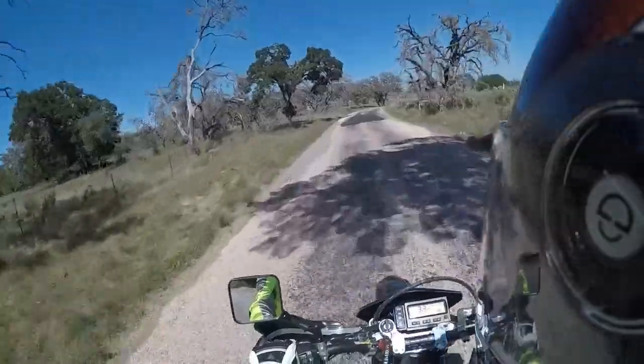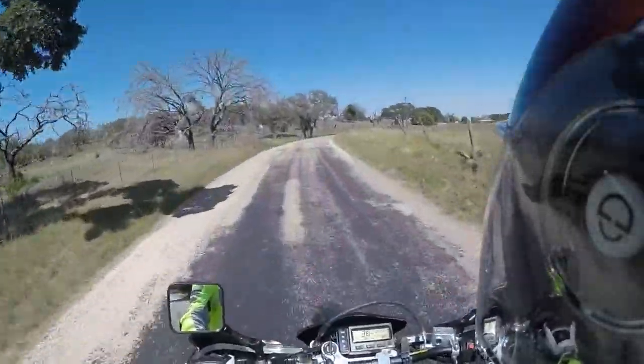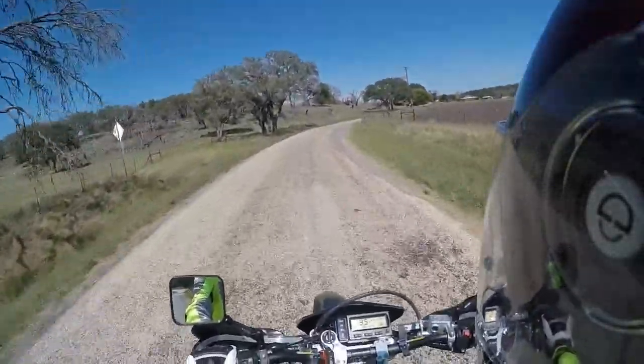This is pretty much the way most of the rural roads look.